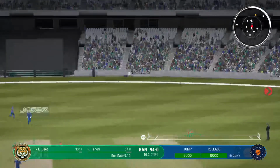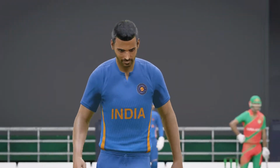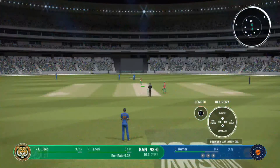Rocks onto the back foot, and that is just beautiful. That was a solid shot, really well played. The ball was dropped just a little shorter, and a great shot off the back foot. Good contest here at the moment. 4 off the last ball. It'll be interesting to see how the bowler can respond.